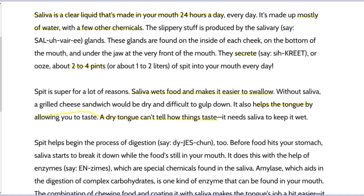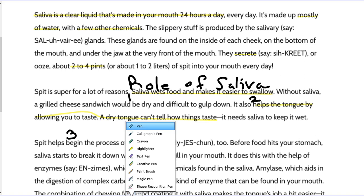All right, let's take a moment and add some notes here to what we've done so far. Role of saliva. Number 1: saliva wets our food and makes it easier to swallow. Number 2: helps the tongue by allowing you to taste. It looks like we have another one coming up down here. Number 3: spit helps begin the process of digestion. So those are our roles of saliva.